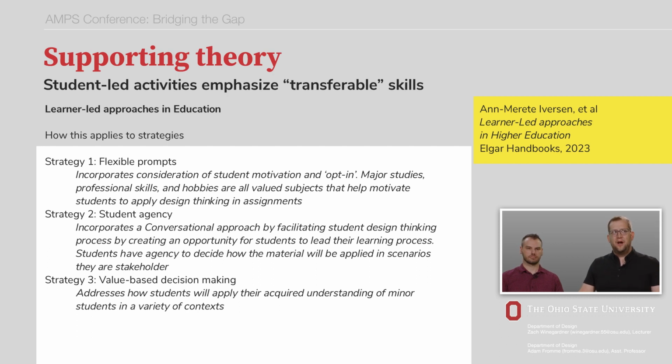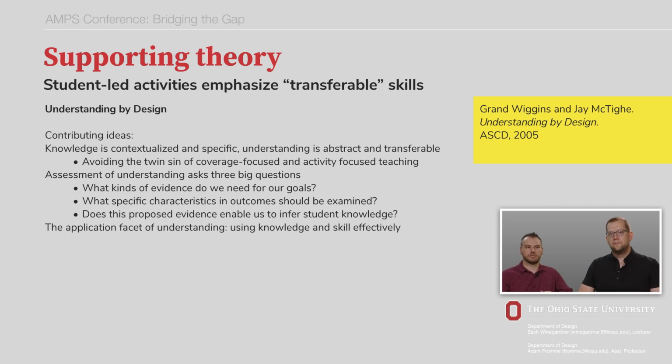Specifically, here are some examples of how we started to implement this paper into these three specific strategies, both in reiterating the flexible prompts, the student agency, and in value-based decision-making. And another resource that was a really positive influence was Understanding by Design by Wiggins and McTighe. And some really important ideas that came from this is, most importantly, the difference between knowledge and understanding, and how understanding is more abstract, this kind of big understanding about what's transferable between different areas, knowledge being very contextual and specific, like specific skills or facts.